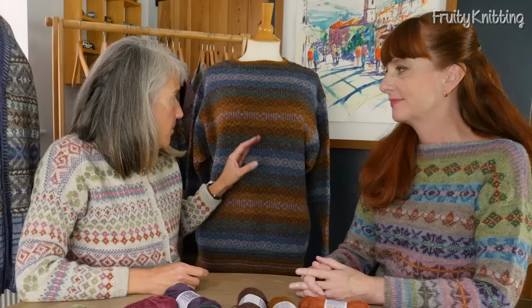Right, designing for men, I don't really treat it in any different way to women. I suppose the colour aspect is a little bit different, because obviously I tend not to use pinks and rose colours, that type of thing. But we've got one here. You'll have to excuse the mannequin, because I haven't got a male mannequin, so we've got breasts. We've got a boob issue here.